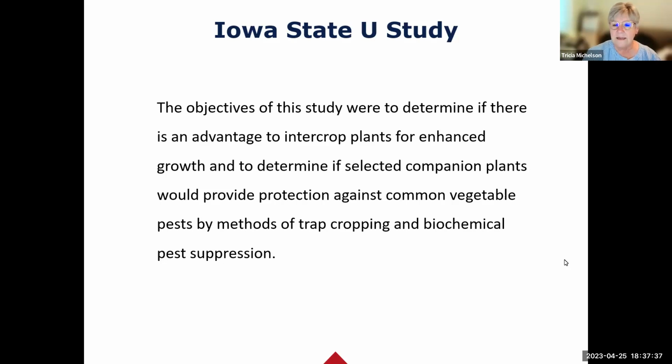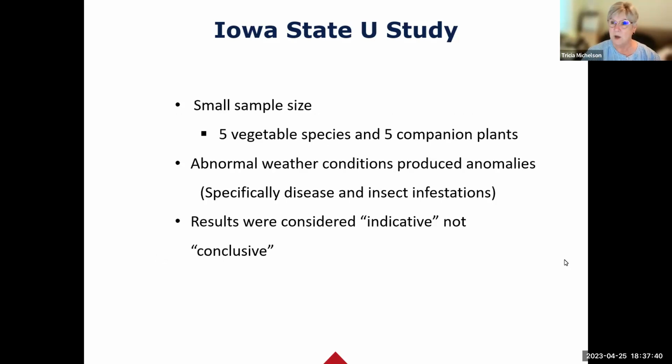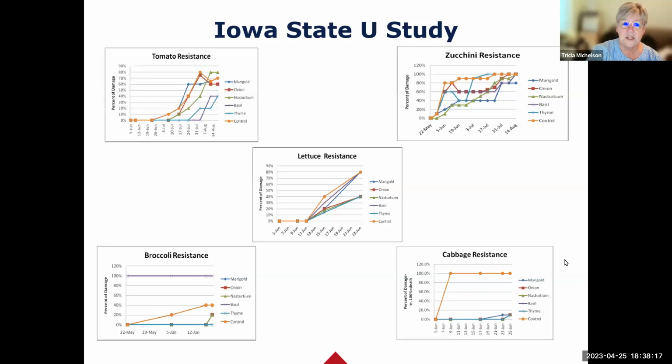And I like this study because it was really about a small sample size. We only had 5 vegetables and 5 companion plants. So it was easy to understand what they were doing. The data was easy to look at. In this study, however, they had abnormal weather conditions, which produced anomalies. They had disease and insect infestations that were completely unexpected. Goes back to that control aspect. So they ended up saying their results were indicative, but not conclusive. Here, though, is the way the data came out. There were the 5 vegetables, and you can see, I'm looking at the lettuce chart here.